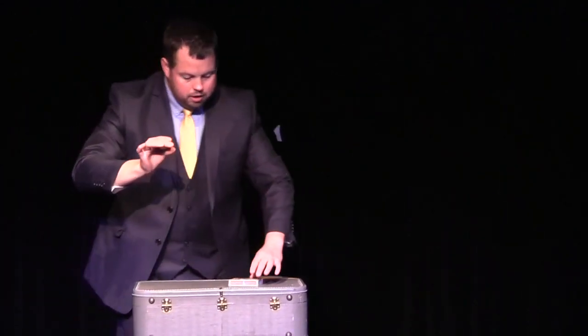Earlier, I took the soul from the deck of cards. Whatever happens to the soul happens to the deck of cards. Watch close. Inside this deck of cards, I have the 3 of diamonds. I'm actually looking at it right now. It's right here on the bottom, face down. You shuffled it to the very bottom of the deck. 3 of diamonds, right? Oh my gosh. Let's hear it for Monica.